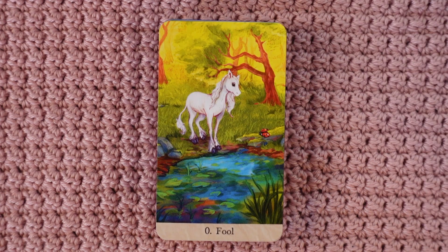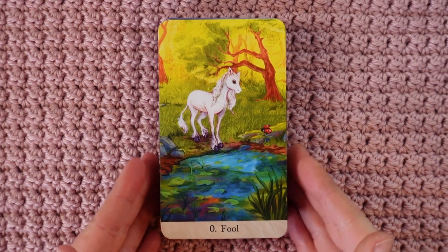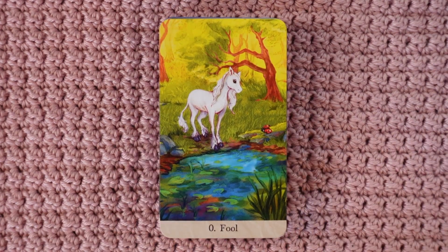Sorry, I'm so excited. We're not going to look at the guidebook because I think what will be more fun right now is if I go through and just see what I'm getting from the cards. And then I'm going to read through the guidebook later. Because if you back this beautiful tarot deck, you will get to experience the guidebook as well. And I don't want to ruin that for anyone. You know what I mean? That experience. So let's do that.